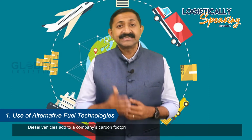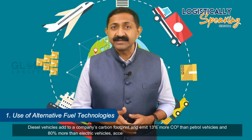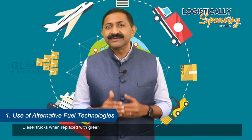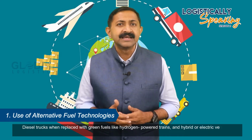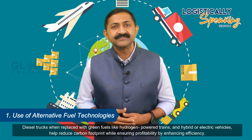Number 1, use of alternate fuel technologies. Diesel vehicles add to a company's carbon footprint as it emits 13% more CO2 than petrol vehicles and 80% more than electric vehicles, accelerating the depletion of natural resources. Diesel trucks, when replaced with green fuels like hydrogen powertrains and hybrid or electric vehicles, help reduce carbon footprint while ensuring profitability and enhancing efficiency.